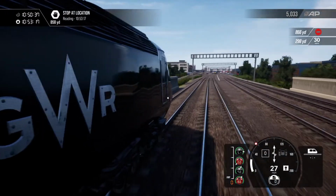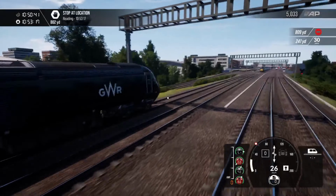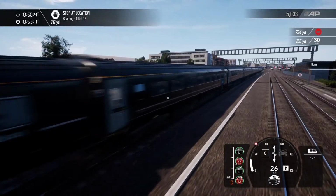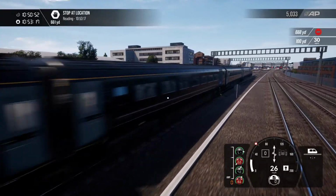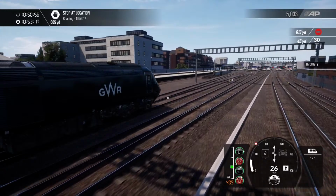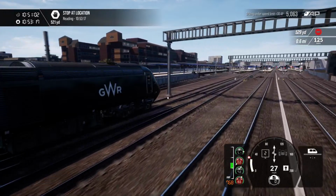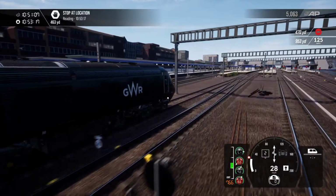There's another HST just about to pass us here. Let's just swing out a bit, let's get the two HSTs together, let's give them a honk on the horn. That's Joe. He's driving that train to Paddington. Joe the sailor. He was a sailor in a previous life, apparently. We're coming into Reading in this Great Western Railway high-speed train. We've hit 125 miles an hour. We've sailed through Slough.